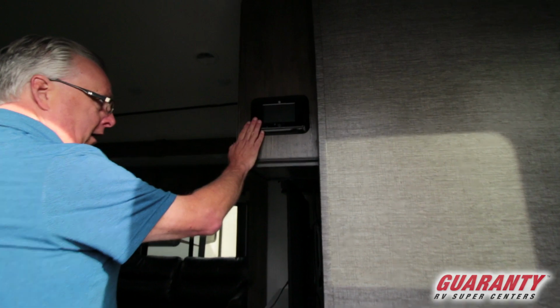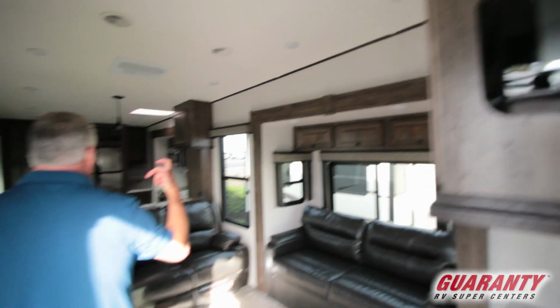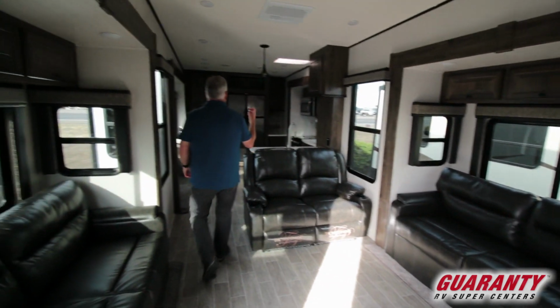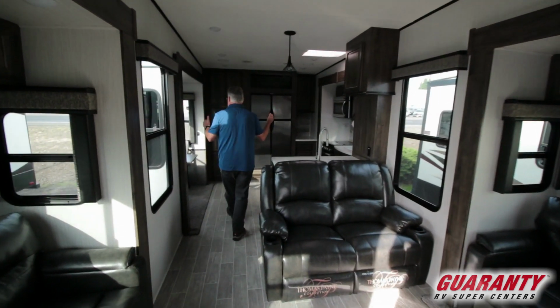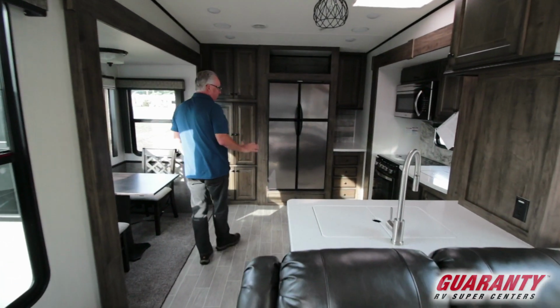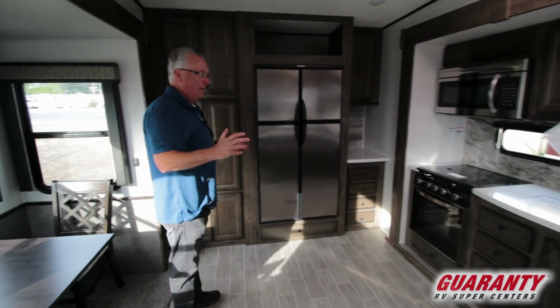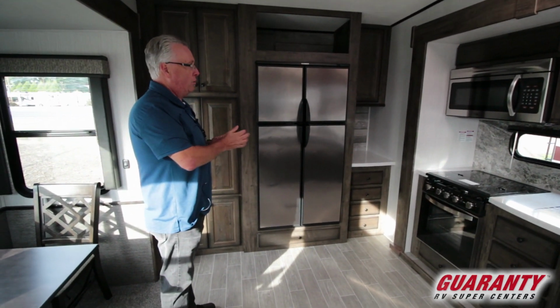Your control panel is right here, all digitally controlled, and you can also install an app to operate a lot of that stuff right off of your phone. Very convenient. Coming to the back of the coach, you've got a nice dinette table, tons of cabinetry and drawers in this. This is fantastic. If you like to do a lot of cooking, this coach is ready.